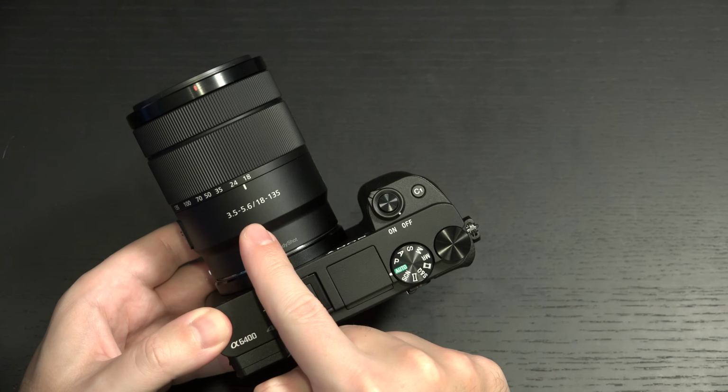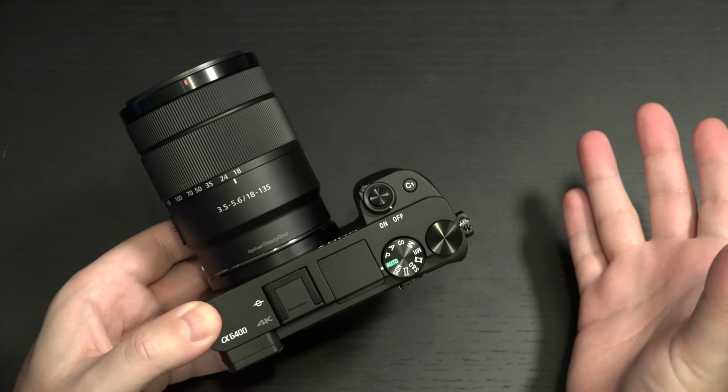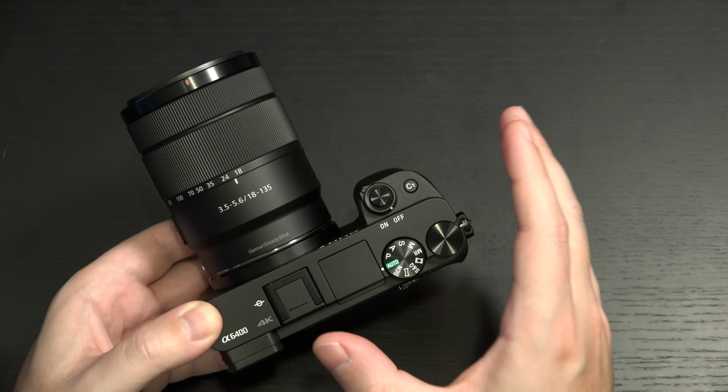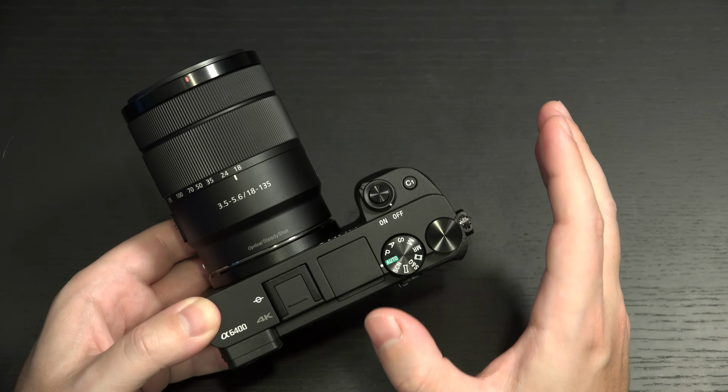not the kit lens here. That'll set you back a total of $1,300, or you can go with the pancake kit, which is $1,000. You are getting the best mirrorless APS-C class camera on the market.